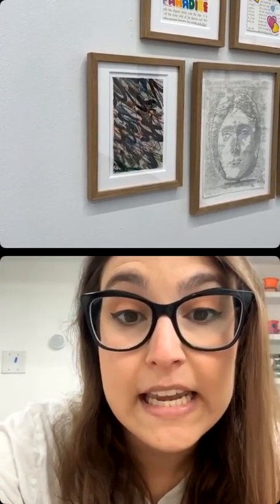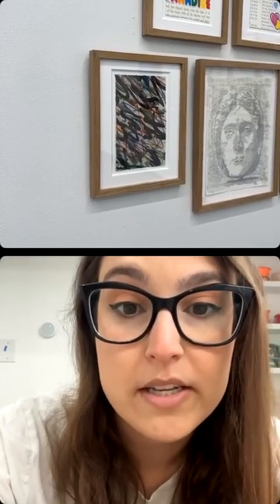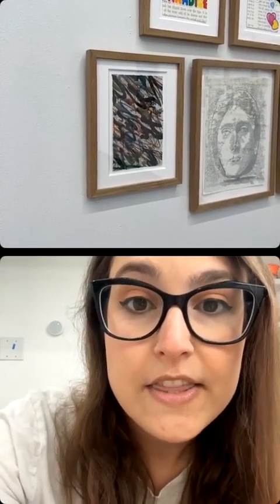Intaglio is done traditionally on copper plates, and the marks are made onto the surface of the copper with acid. So that is a sugar lift aquatint. The dark gray squiggly gesture marks are etched onto the surface of the copper plate and then inked and run through a printing press to pull the impression.